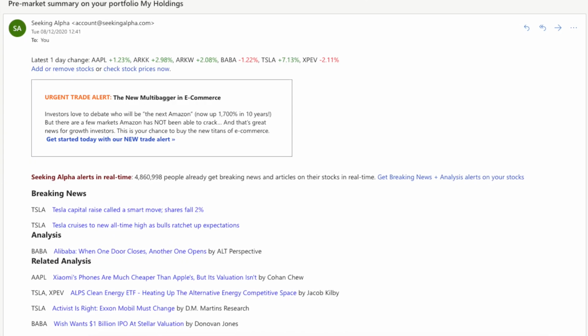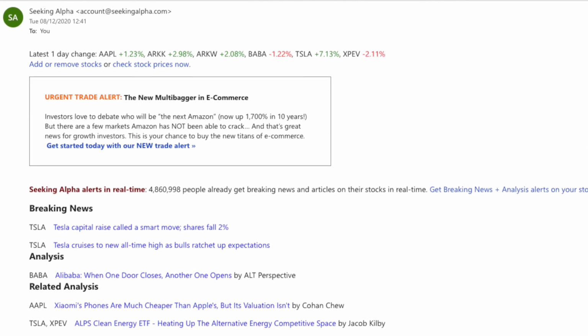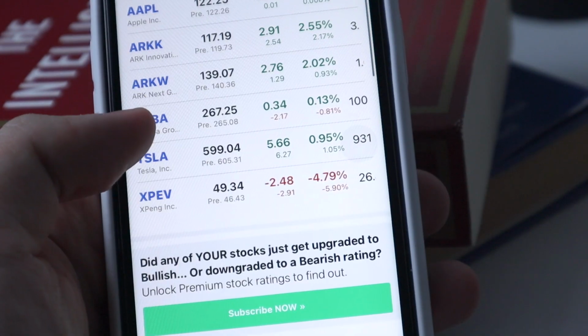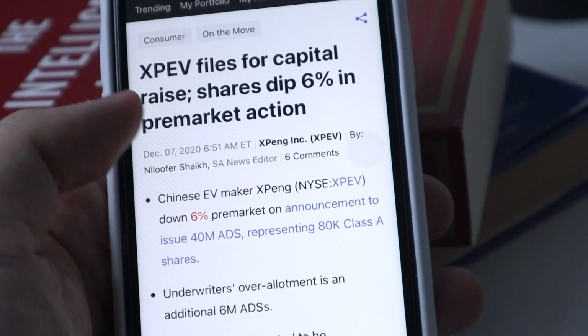Another thing that I love about Seeking Alpha is that once you register for the Seeking Alpha account, which is free, you will also receive daily and weekly updates of the stocks that you hold. So that is a nice way to get updated if you are occupied by a busy schedule. Also, don't forget to install Seeking Alpha, which is available on both the App Store and Google Play Store, and get ready to expand your horizon and knowledge with this wonder app.